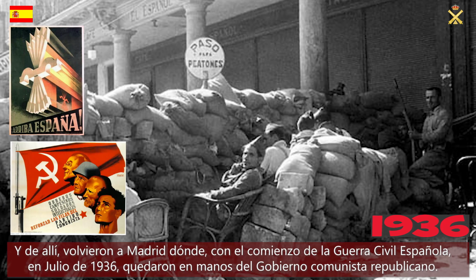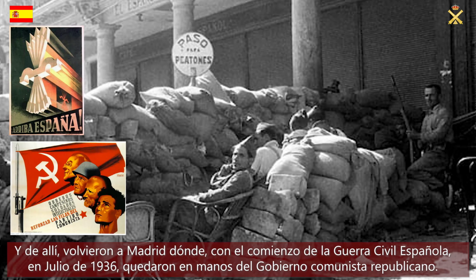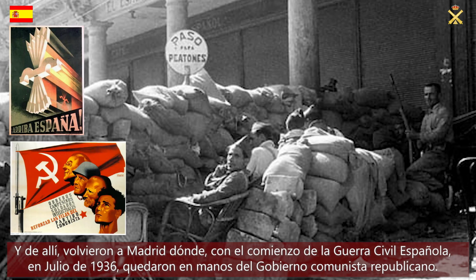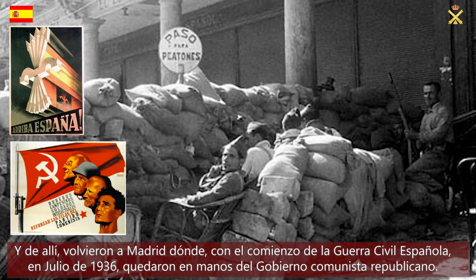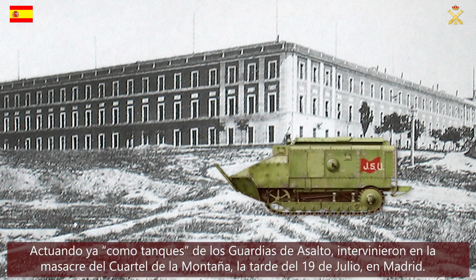And, from there, to the Madrid Artillery Park, where with the beginning of the Spanish Civil War, in July 1936, they were left in the hands of the Republican government. Already acting as tanks of the assault guards, they intervened in the massacre at the Cuartel de la Montaña, on the afternoon of July 19, in Madrid.